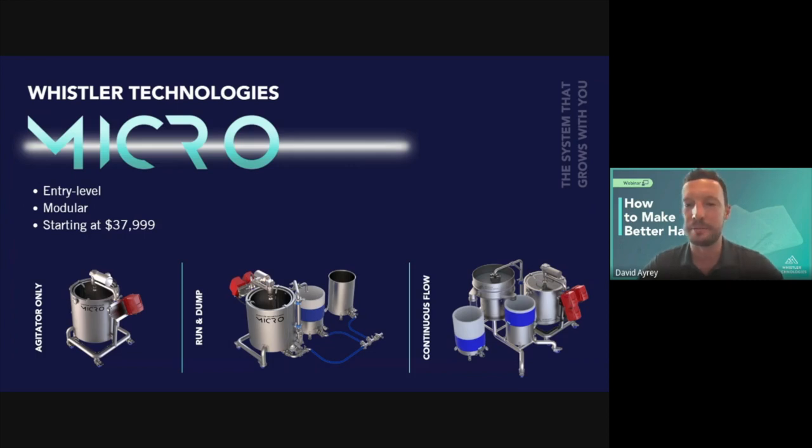The most exciting part about this system is because we've optimized the design, we've really worked with our manufacturing, we've reduced any unnecessary components and welds and those sorts of things. We've still maintained the technology's quality on all of the components we've selected, but we've been really careful on how we select those and how we make that design. And that means that our agitator only price is now $38,000 US. And then the full continuous flow model that you can add at any time throughout that process is going to be somewhere around $80,000-$82,000 US. So we're really excited about bringing a fully automated system to market at that price point.